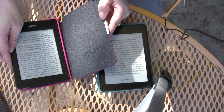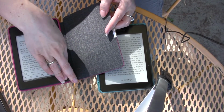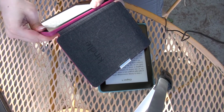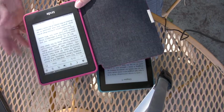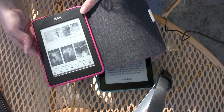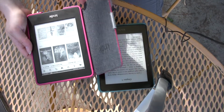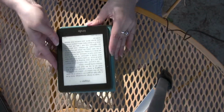And I really do like the holder for the Paperwhite. I feel like it was very sturdy and secure, it's this nice rubber bumper that goes all the way around, and it feels like it's not going anywhere. I feel like I can drop it and it'll be fine. So that's really good. I kind of wish that they made a similar case for the Voyage, but they decided to go a different route, but that's totally fine.